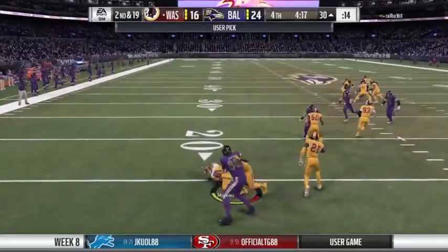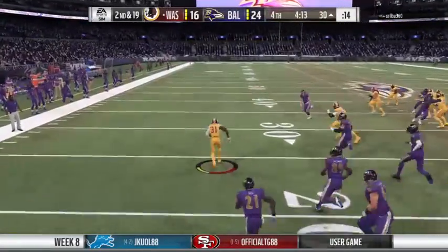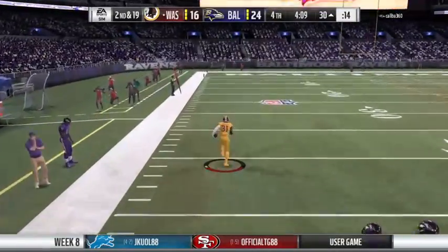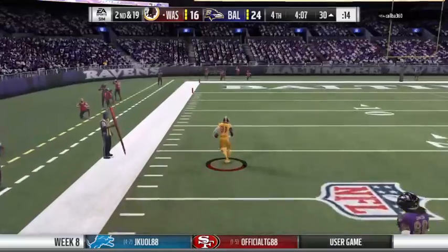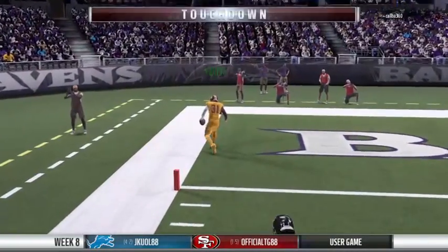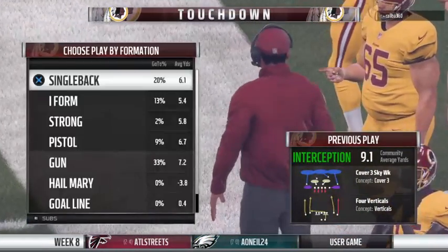They get the turnover they needed. It's intercepted. Picked off by Fabian Moreau. It's a foot race. The 40. He's at the 30. 10. And he will bring this one back. It's a pick six for a Redskins touchdown.